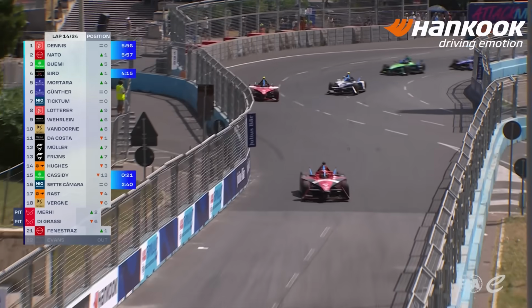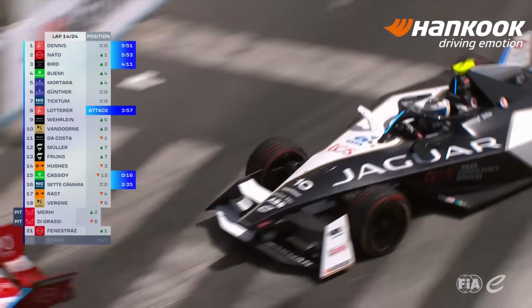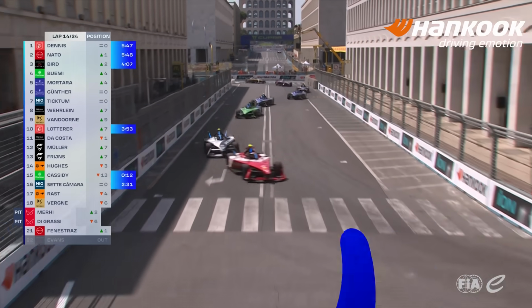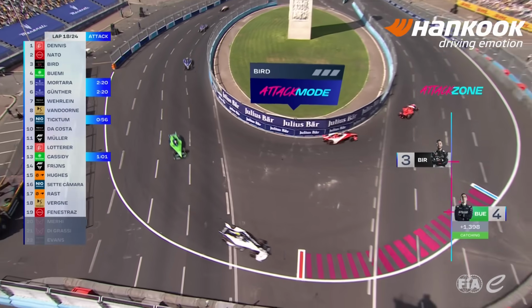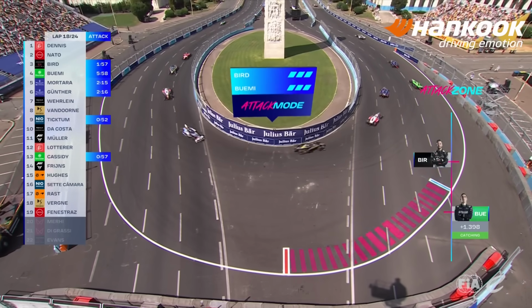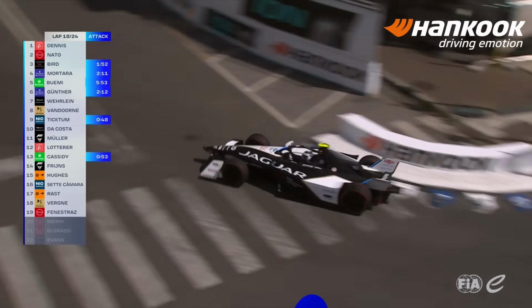Can Nato come out ahead? Nato still came out ahead of Bird. That is critical for Bird. He needed to be ahead of Nato, but time to get past Sebastian Buemi has just lost that opportunity. 7 laps to go. Bird goes into the attack mode for the final time then, and so crucially Sebastian Buemi follows him through, but Buemi might be able to drop. Yeah, he is. He's going to drop behind Edo Mortara here then as well.